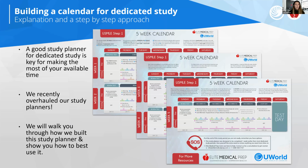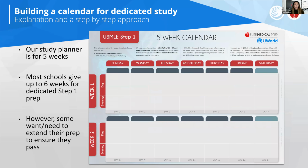Yeah, absolutely. So I think we can probably go to the next slide to start by building the calendar. So kind of getting into the meat of this five-week calendar. First question is, why five weeks? So we elected to set the calendar at about five weeks because most US and other medical schools provide students with a dedicated period of study for USMLE Step 1.